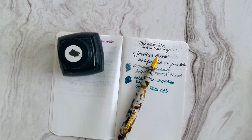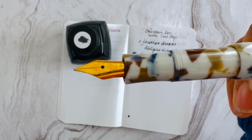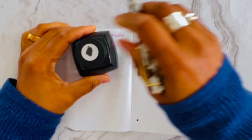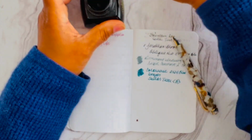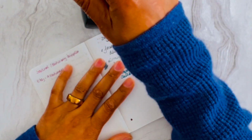Hey YouTube, it's Lisa in post-edit mode. I just noticed that I forgot to show you what the grind looks like on this new nib that I got ground from Damien of All in the Nib from the DC Super Pen Show. And so I'm going to just dip this into some Platinum Carbon Black ink and give you the writing sample of what this now oblique nib looks like from him.